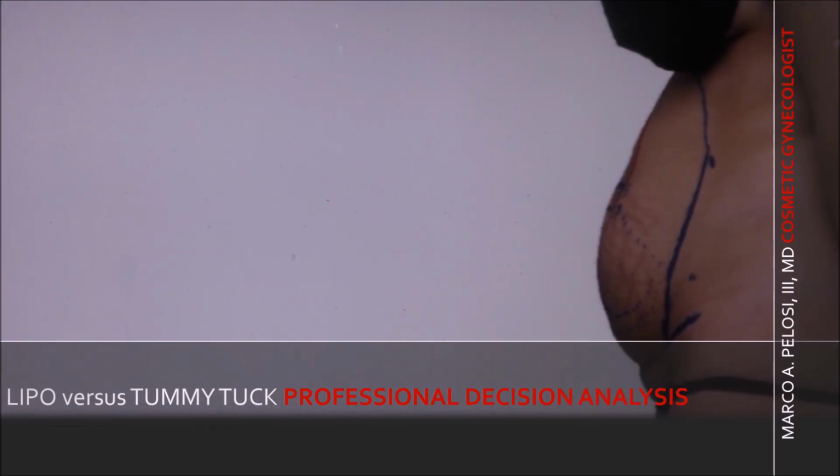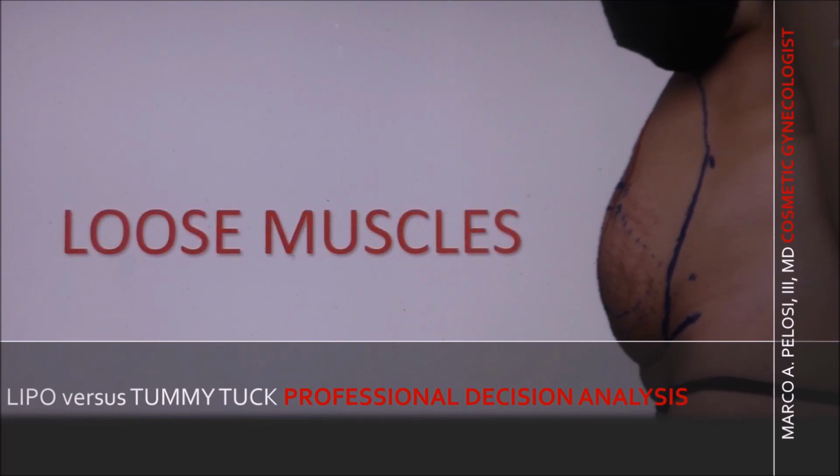If you have stretched out belly muscles, it might look like you're fat, but you're not really fat. You just have stretched out muscles because the babies separated your six-pack. And that separation is a problem with the muscle layer. So if you have loose muscles and that's your main problem, and that's your shape, then you need a tummy tuck.